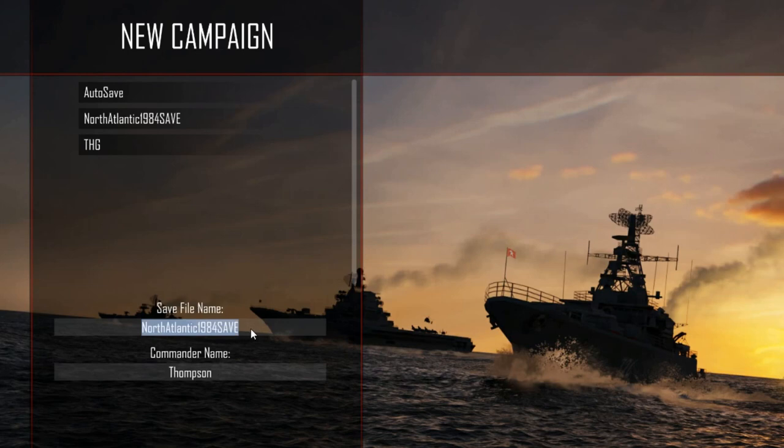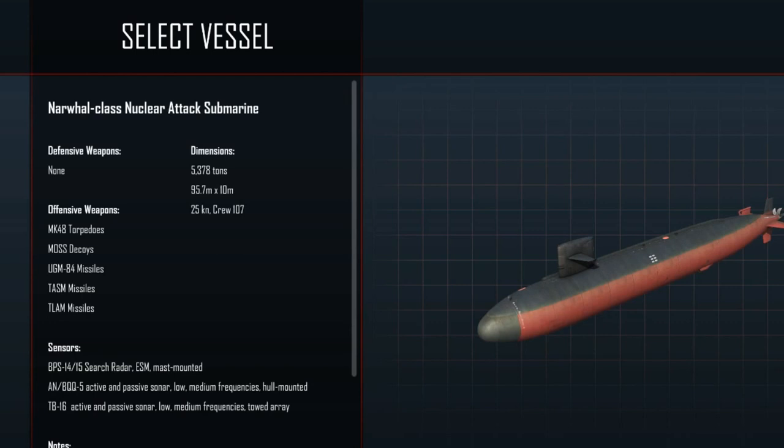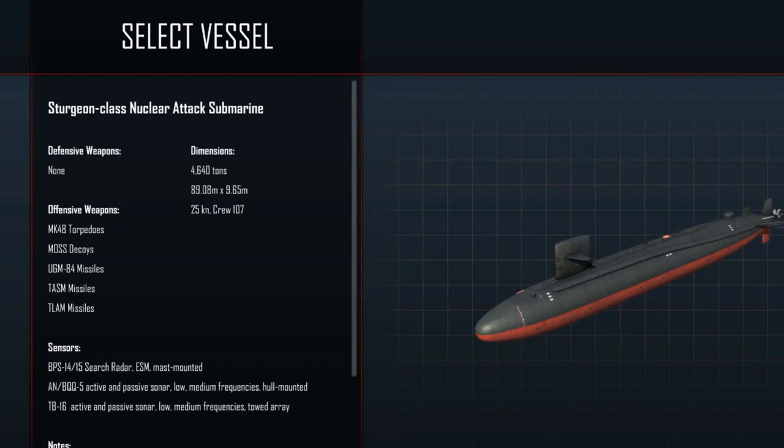I think that was maybe Sierra, yeah. And that was a lot of fun for me, kind of taking the helm of a 688i, the improved LA class. And that game, I still think, has the best interface of any submarine simulator. No, just the most modern version of the Los Angeles class.